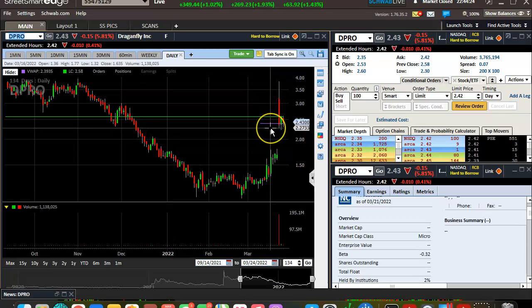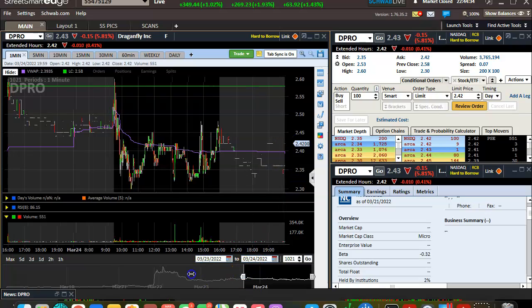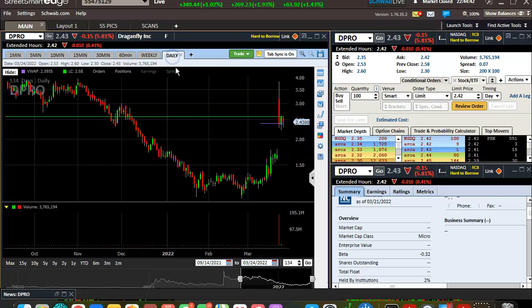Roughly 50% off the highs, not totally, more probably like 40. But this is showing signs of failing to break down here. If we get some volume, a little gap up, reclaim a VWAP, just failure to keep heading lower. And we're making a higher low today, so we'll see how this acts. But I'm really liking this for a potential bounce play as well.